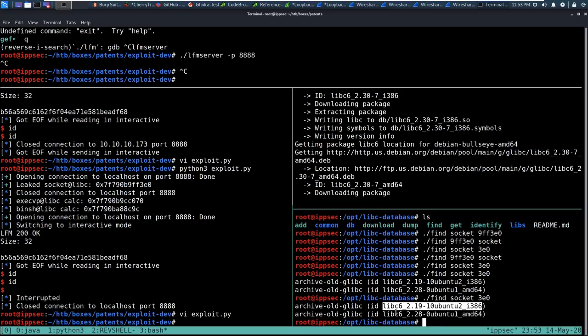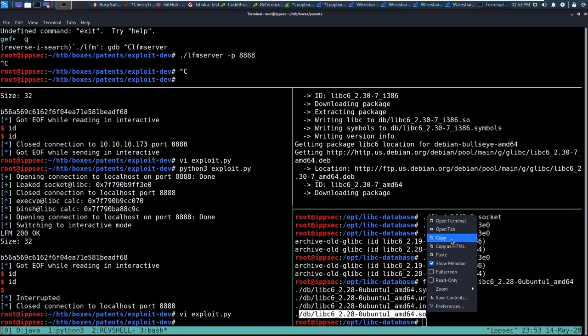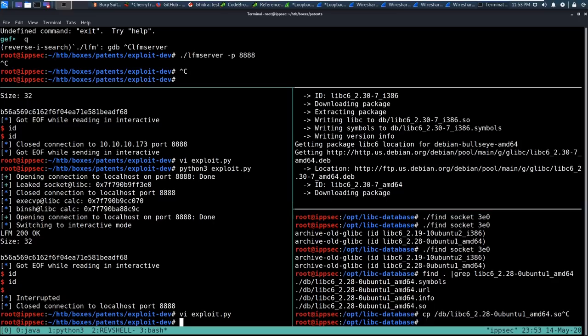It's either in libc 2.19 Ubuntu 2 i386 or this 2.28 AMD64. Given that this machine's 64-bit, I'm going to guess it's this one. We can find this. We do a grep, and we want the .so, so opt libc database this. We can just copy it in our exploit script.